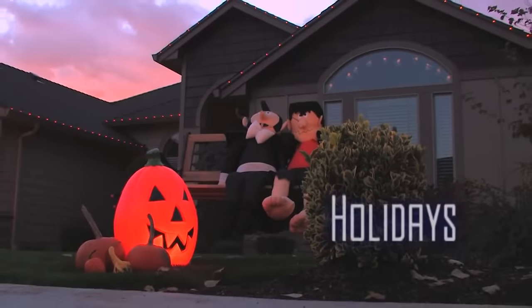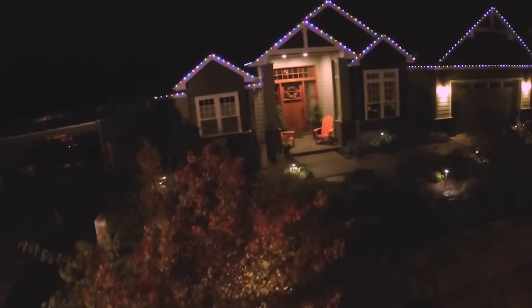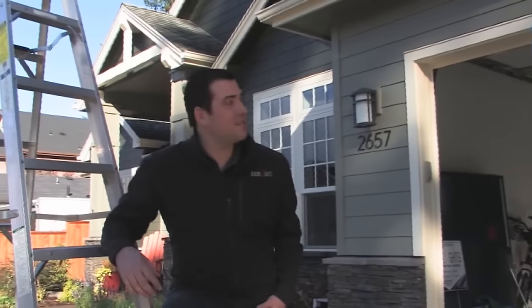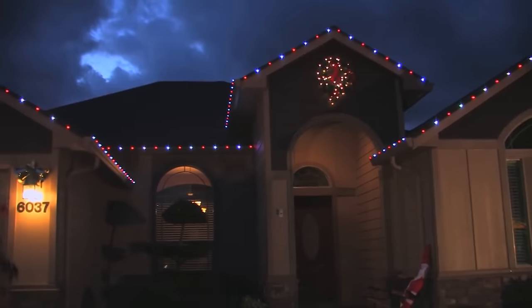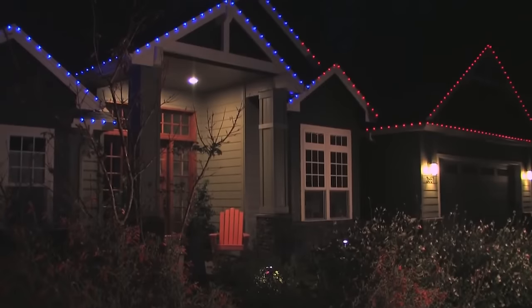Whether it's annual holiday decor, a special family occasion, or a party for the big game, EverLights is the permanent solution for your home's rooftop lighting. No more cold evenings, slippery roofs, or wet ladders. EverLights are made with LEDs, so you'll never have complete sections of lights going out again.